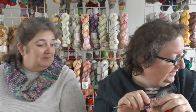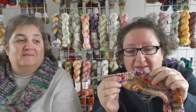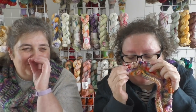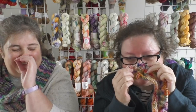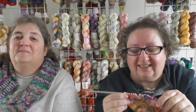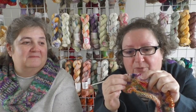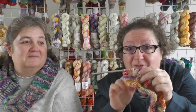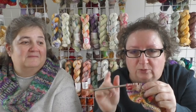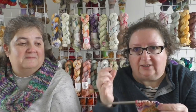I think I have 10 more rows to go before I get to the point where I have the right number of stitches here. So can I add those 6 stitches over the 10 rows, or should I take it back and put them in the way they're supposed to be? Because I don't want to ruin the line of the collar by having it suddenly jut out.